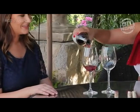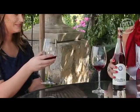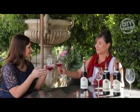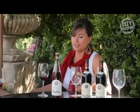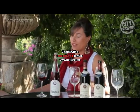Ooh, yes. Refreshing on a cool day. Goes good with barbecue. And I love popcorn, so... Cheers. Cheers. We started making this one in 1979, so it's been around Napa for quite a while.